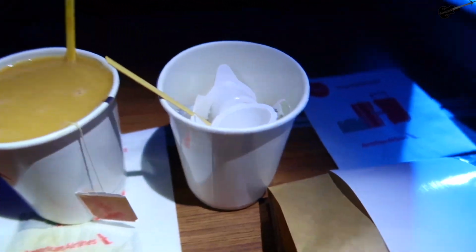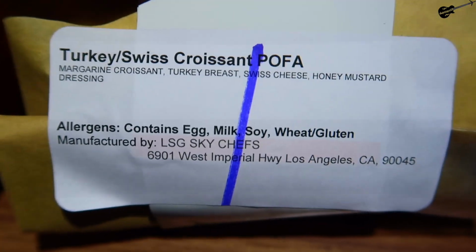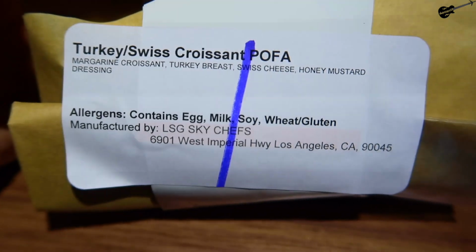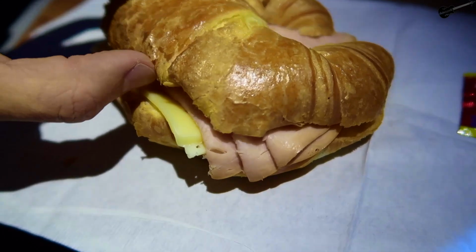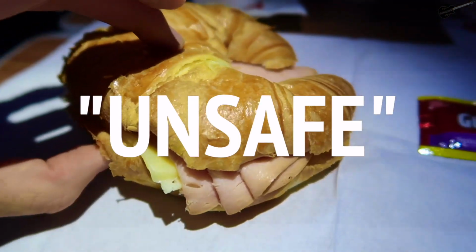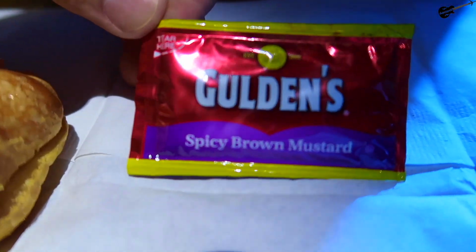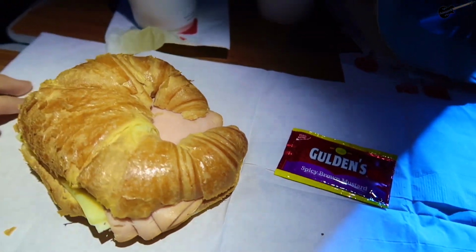Due to the pandemic at the time, American provided everything in plastic bags and paper packages. But normally, this would be handed on a tray with some side items including warm nuts. The drink, by the way, would also be in a proper mug instead of the paper cups. But again, virus. Inside the croissant was a few slices of turkey and Swiss cheese, which also came with some spicy brown mustard on the side.